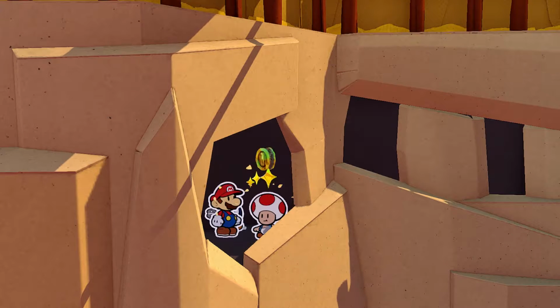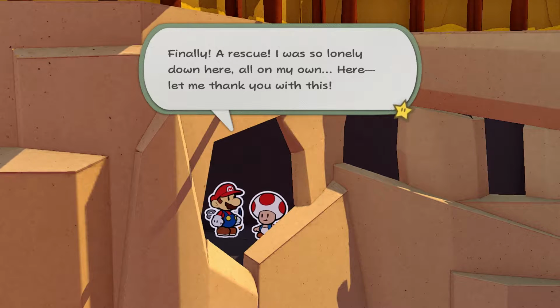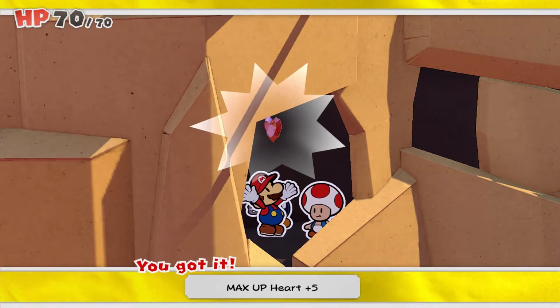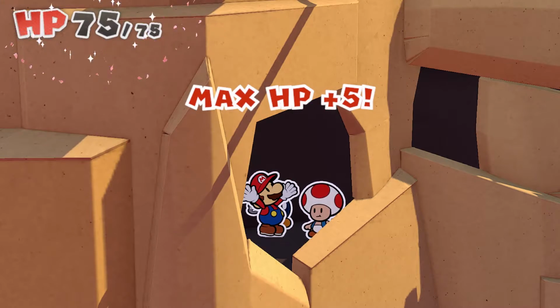And then there'll be a toad that's sort of stuck in the ground with his head sticking out here that you can rescue and get him some fresh air, because I'm sure he is craving it after being stuck in the ground. And that'll give you a max up heart of plus 5 HP, which is a nice little boost, and obviously a boost to your strength as well.